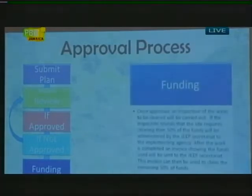Once a work plan is fully approved, this is where the funding takes place, and that is done by the Jeep Secretariat lady here, Mrs. Stella Broadback, who will deposit 50% to the implementing agent, not to the individual, but the implementing agent, and work commences. We are very particular about the execution of these work programs.